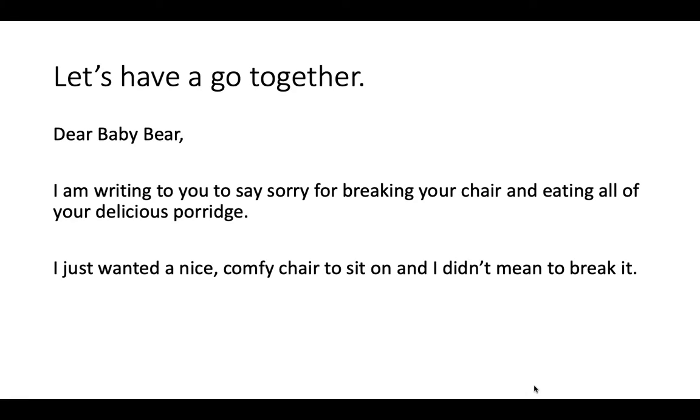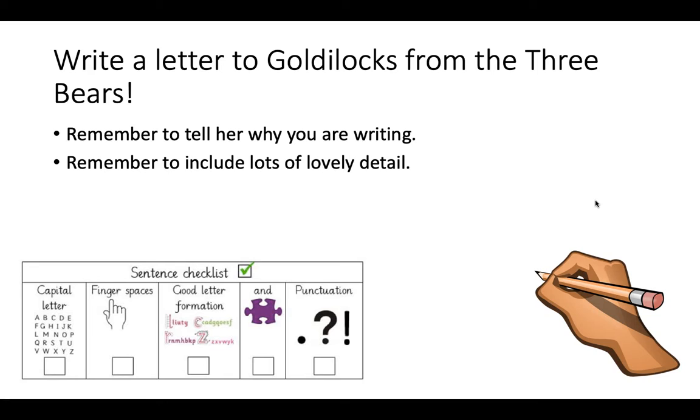So I'm not going to show you any more because we've not long done letters, and I want to see what you can do. So today I would like you to write a letter to Goldilocks from the 3 bears. Okay, remember to tell her why you are writing. So it might be because you're cross or you're angry at her. It might be because you're sad about what's happened. Okay, or it might be because you want to invite her round for tea. It could be anything you want, but you need to tell her why you're writing.